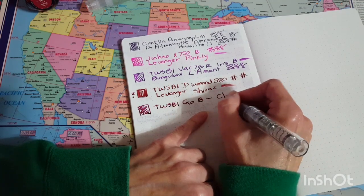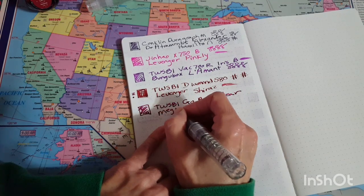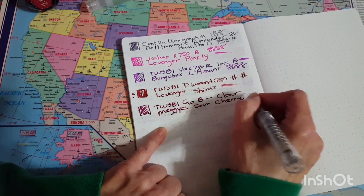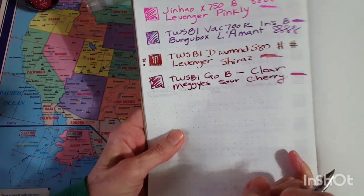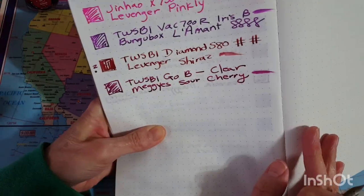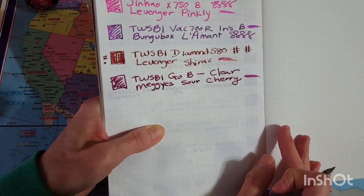And this is the clear TWSBI Go. And this is the Meggie's Sour Cherry. I love this ink. And this TWSBI broad nib is perfect for it. Let's see. I don't know if we can get the right angle, but I can see that that's really wet right there. I guess you can see too a little bit.